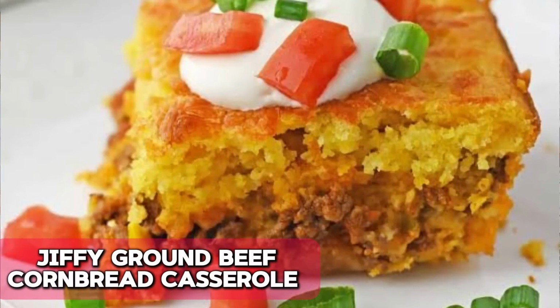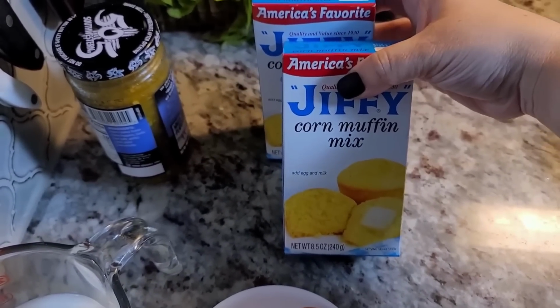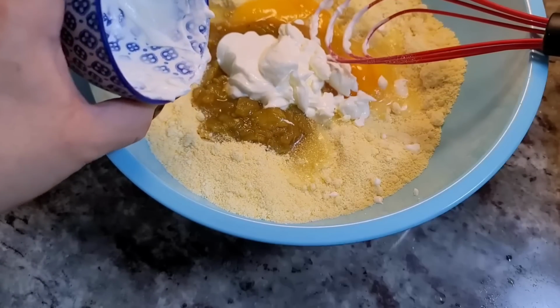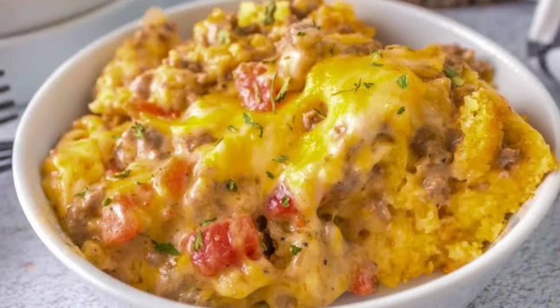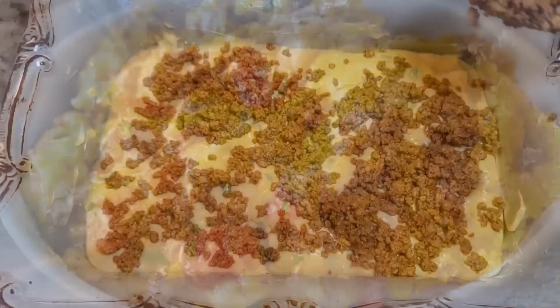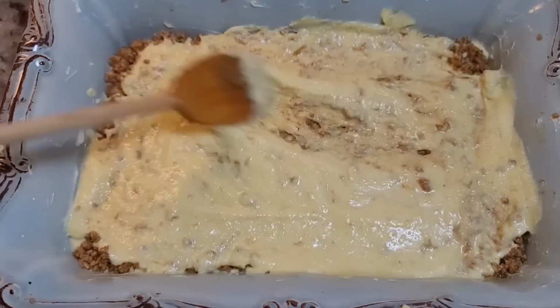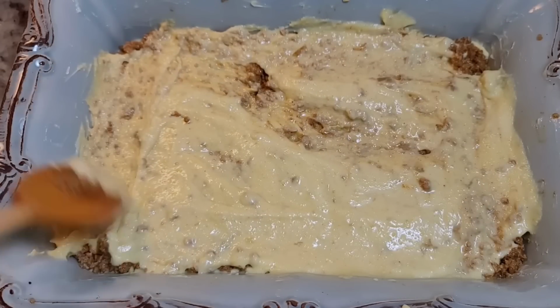Jiffy ground beef cornbread casserole. Transport yourself to mid-century America with Jiffy ground beef cornbread casserole, a timeless favorite. This dish ingeniously combines seasoned beef with the ease of Jiffy cornbread mix. A culinary ballet unfolds as beef, onions, garlic, and spices mingle, then cozy up beneath a golden cornbread crust.